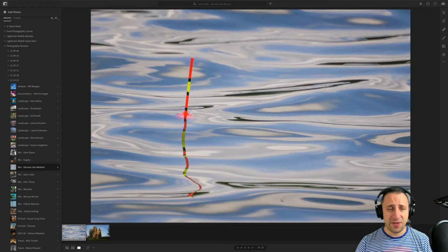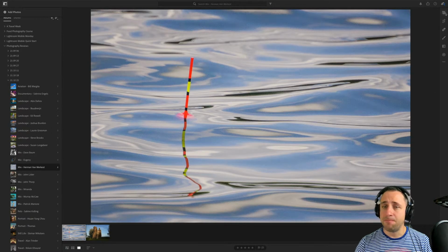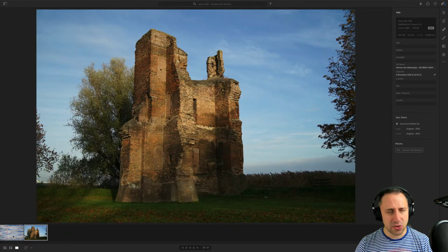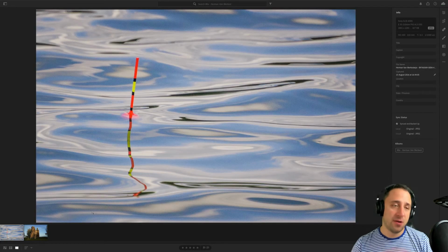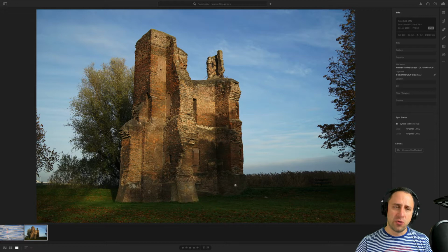Moving on. Next, we have Herman. Herman sent us 2 photos. So let's jump into them. Let's see if we have details from them. And if we do, you're using Sony camera. And so we have this photo of obviously gone out fishing. So this is, I'm assuming, out fishing, taking picture of the reflection. And then we have this ruin.